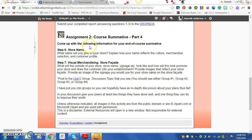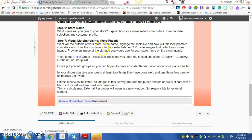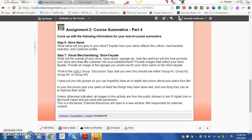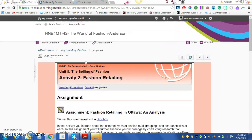In the discussion, you're going to post your answers to these 2 things, and then your peers will put 2 things that you've done well and 1 thing that you can do to improve your work. The whole class is divided up into 4 groups. Don't save the discussion till the last minute, because you're going to want time to be able to look at people's discussions and be able to respond to them. So those are the 2 things on the docket for this week.